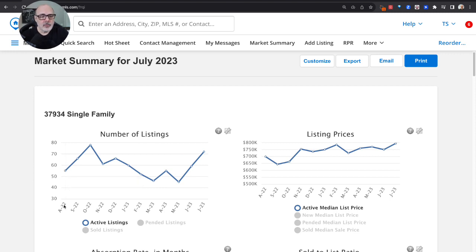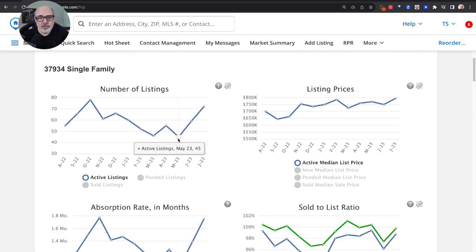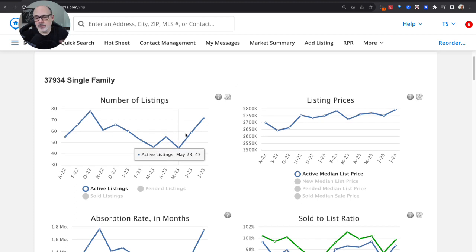Inventory is low. When we look at the absorption rate here, it's trended up over the last few months. Right now, we're at 1.75 months worth of inventory, which is still considered very low. They say that a healthy market is 6 months worth of inventory. So this definitely still keeps us in a seller's market with that low amount of inventory. But we do see that it has trended up over the last 3 months. So that is a good thing. And there's reasons for that we'll talk about in a little bit here.